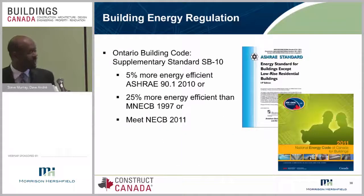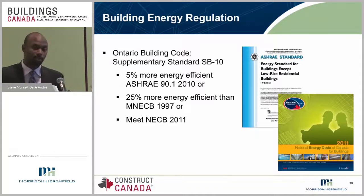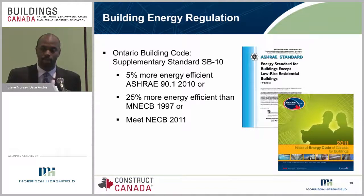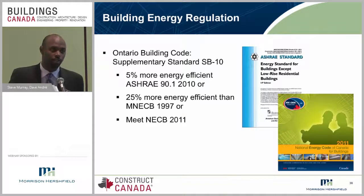So again, just to identify what those actual targets are and a bit more nuts and bolts. Essentially, what those targets are is that you can either comply by having your project-specific building perform 5% more energy efficient than ASHRAE 90.1 2010, or 25% better than Model National Energy Code 1997. And recently there was an adoption of a new path from a performance perspective, which allows you to essentially meet the National Energy Code for buildings.